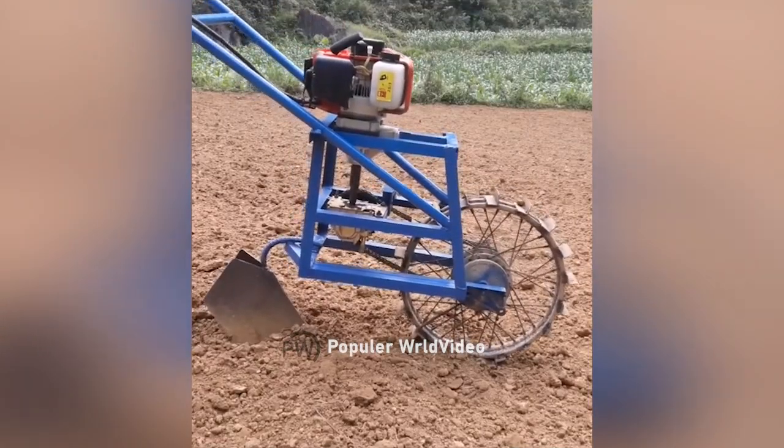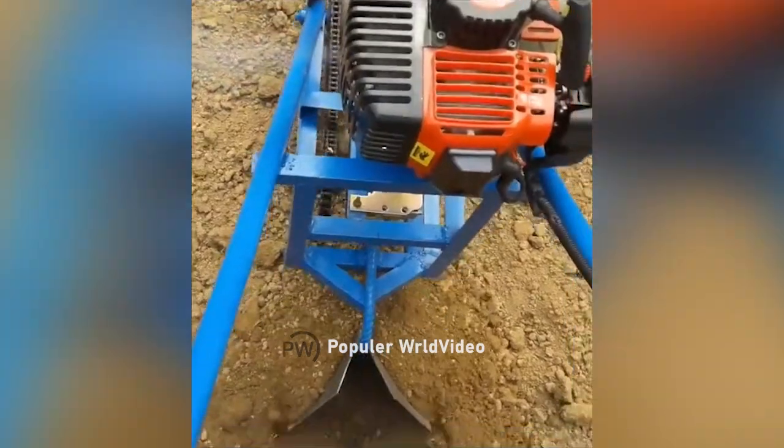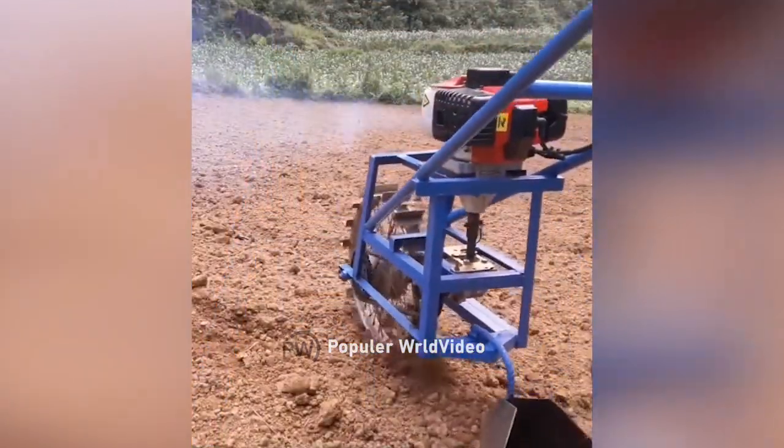This unicycle-like vehicle was originally created to help you dig soils more easily. Even though it's interesting, it's still excellent.